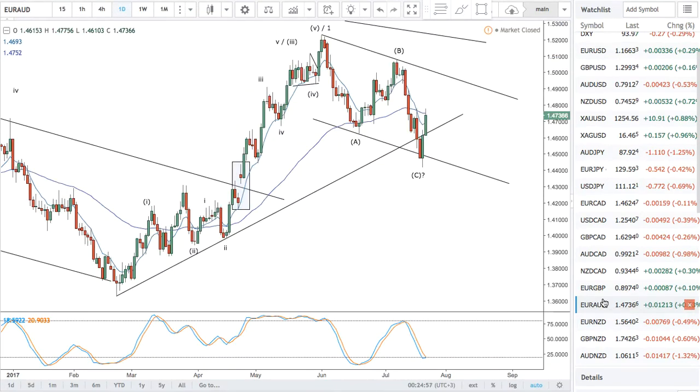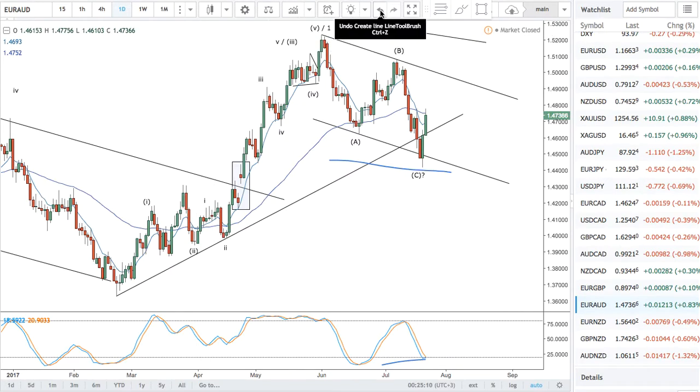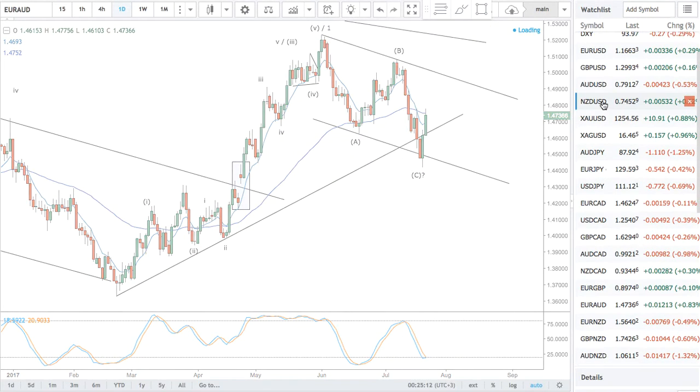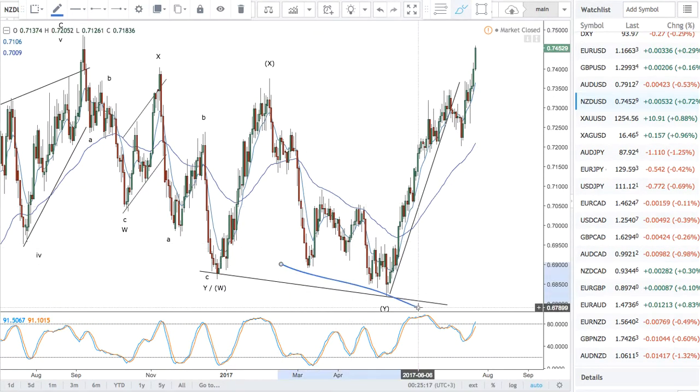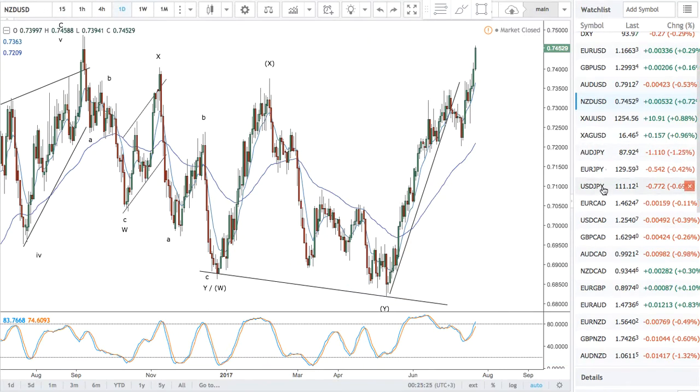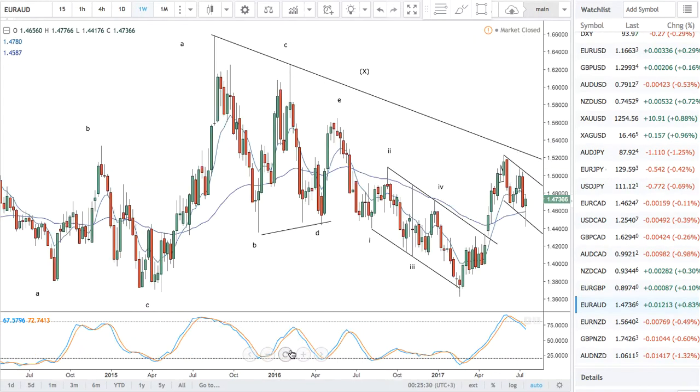Euro-Australian, on the other hand, is looking very bullish. Firstly, there is bullish divergence here on the daily stochastics, and that is reminiscent of the daily bullish divergence we had in New Zealand US dollar a number of months ago. Also, the weekly closed as a strong looking candle.